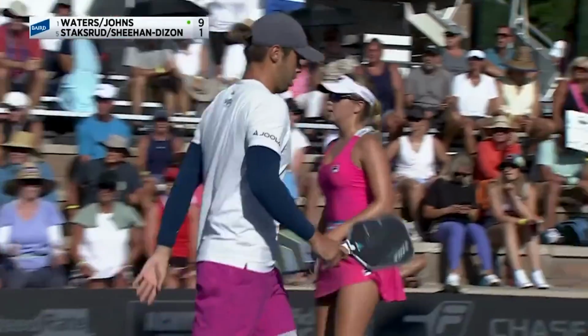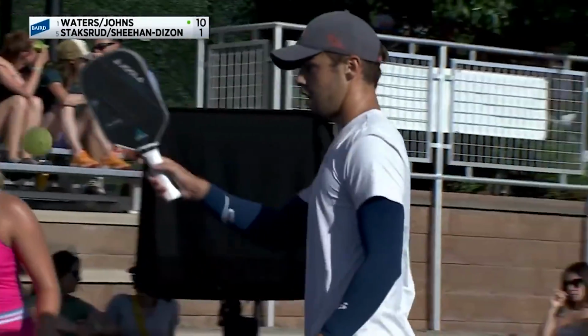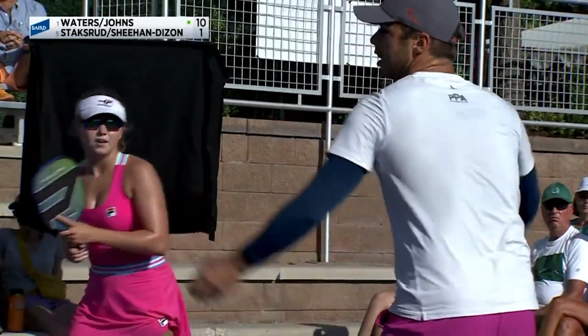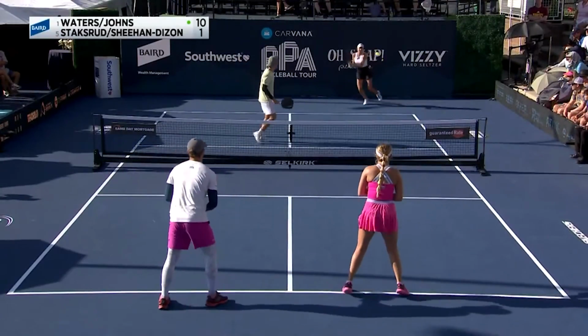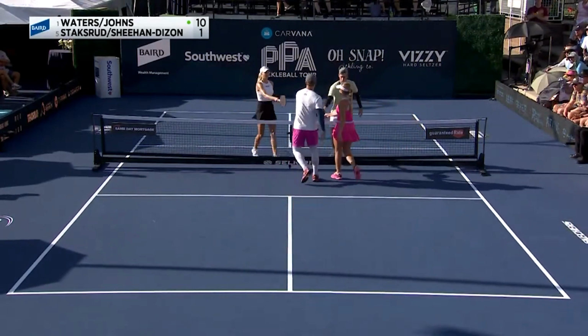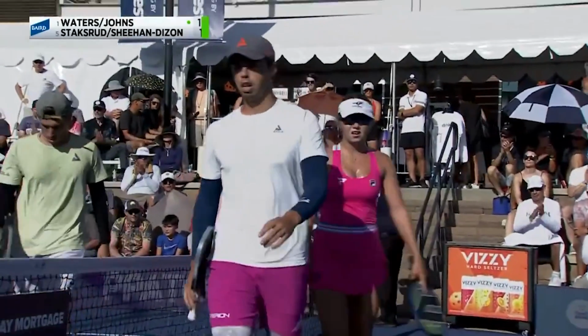Point. That's a new element in 2023 for Ben Johns. Two-hand backhand kind of misdirect, speed up the line. It's going to be scary as he gets more comfortable with that shot. Point. Game switch. 11-1 in game one. Ben and Annalie.